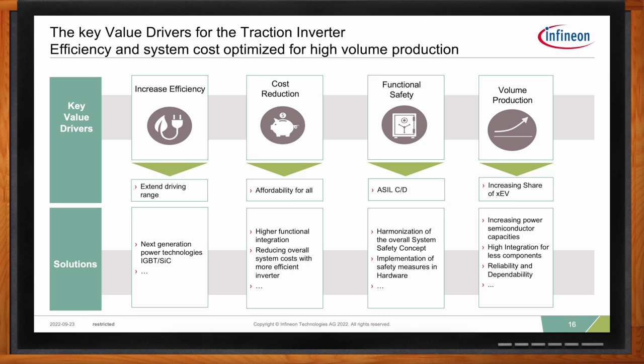So Infineon has invested heavily in supporting the growth of the power semiconductor demand, but we are also looking at integration of components and functions into single chips that helps to further reduce the need for components and improve overall reliability and dependability. So what does Infineon have to offer in this space?